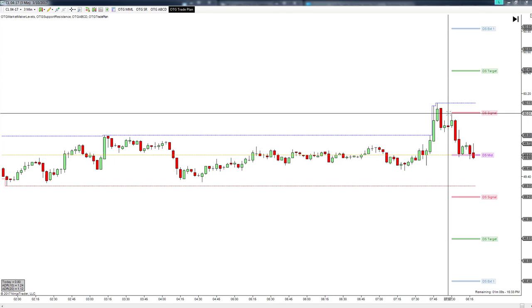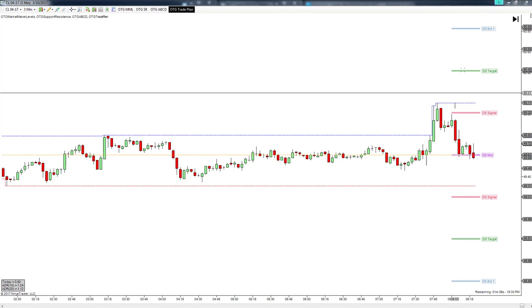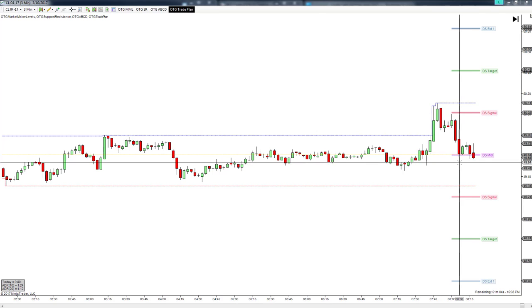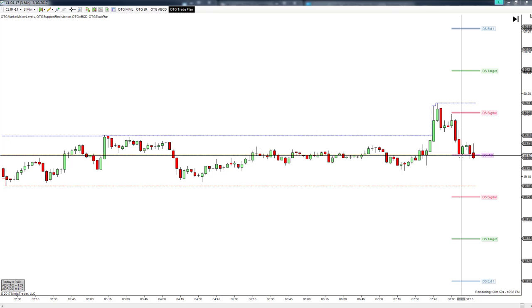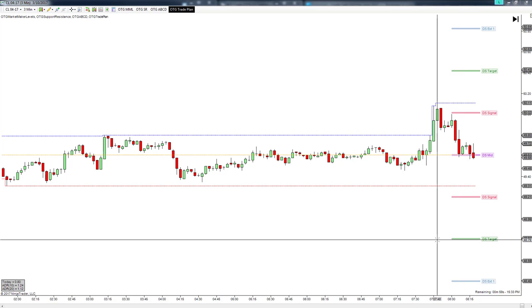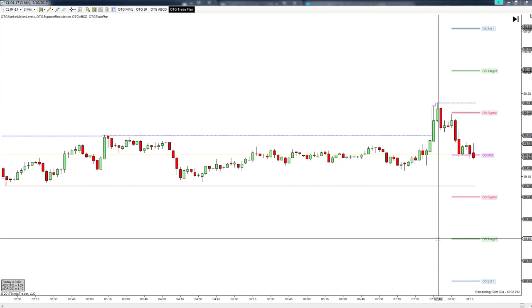When you are looking for this move into the daily structure signal, by the way, and this is our market maker levels, this daily structure signal, the bar closed below and began this move to the downside. If it makes it through this structure mid, then what you are looking for is a move down into the structure target. That structure target down here today was 48.80.